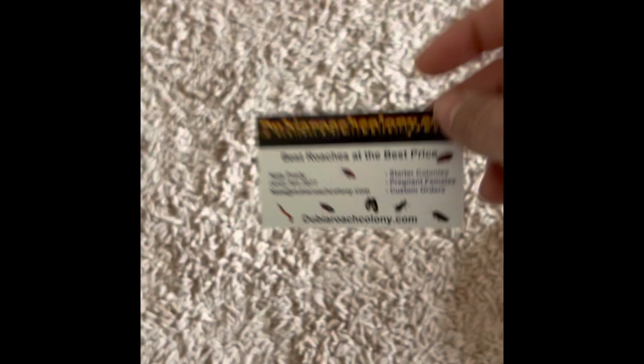Okay. Empty bowl. Cool business card. Corn flux. I guess that's one of the containments of... You could definitely see them moving in there. Ooh. Tired as heck.